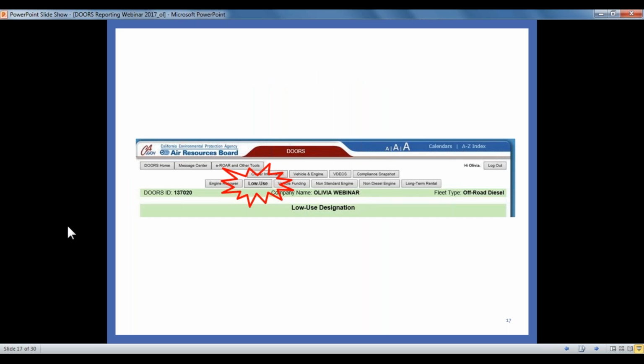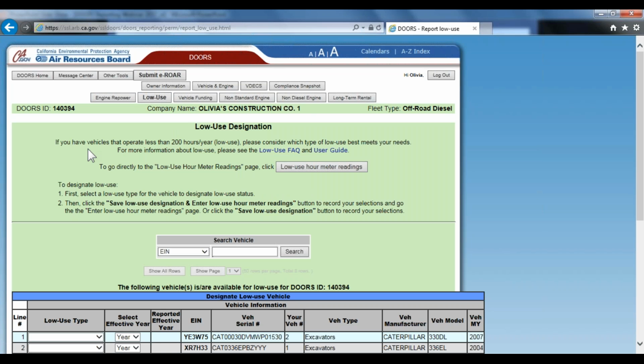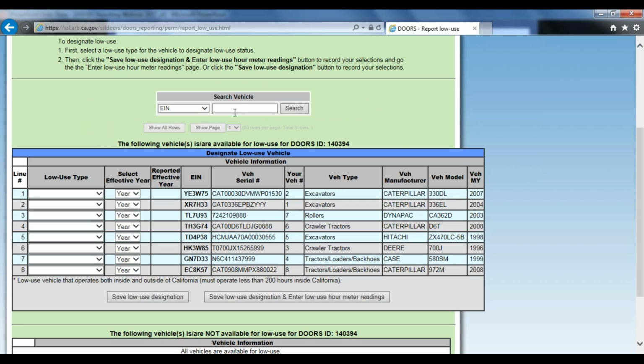Okay, so when we're indoors, we're going to be looking for this low use tab right here. We're going to go do that now. So click on the low use tab. All right, and you'll see there's some instructions here at the top for how to do it as well. You can also search for the vehicle that you want to designate, and then it lists all your vehicles right here.